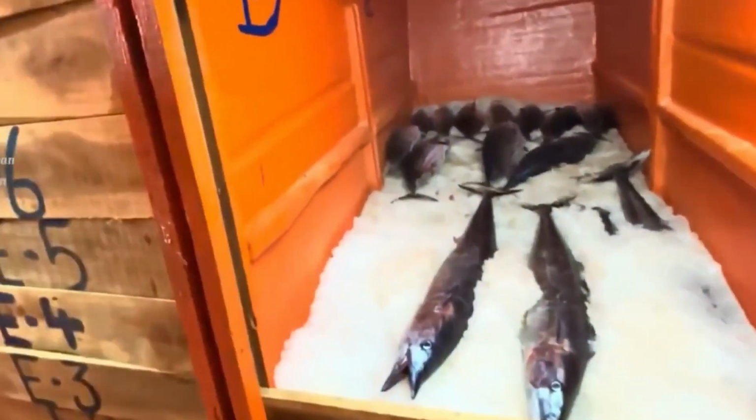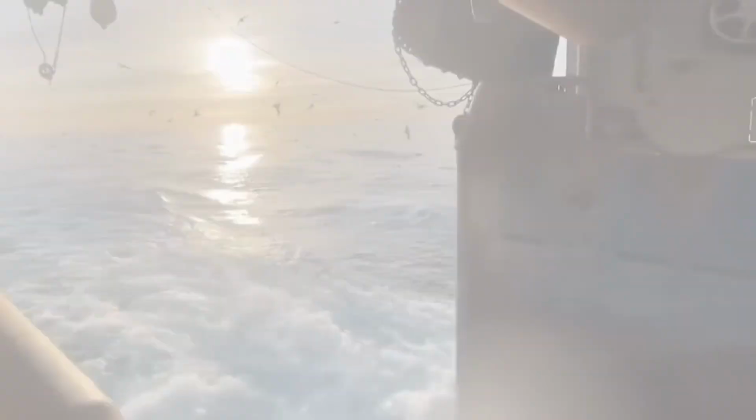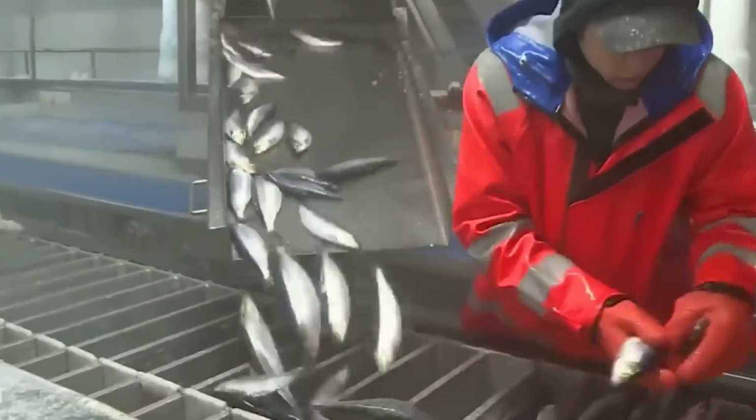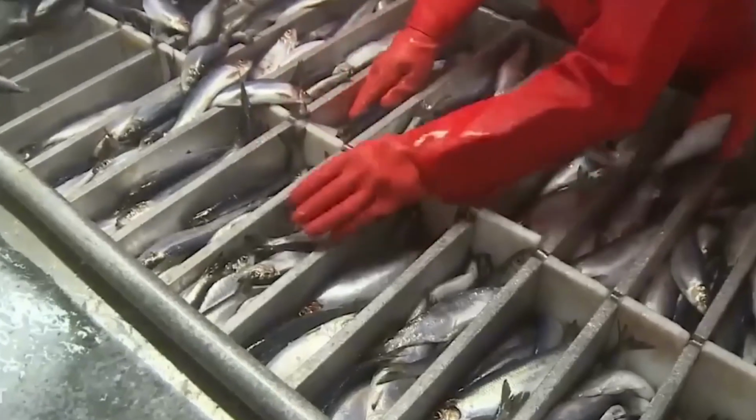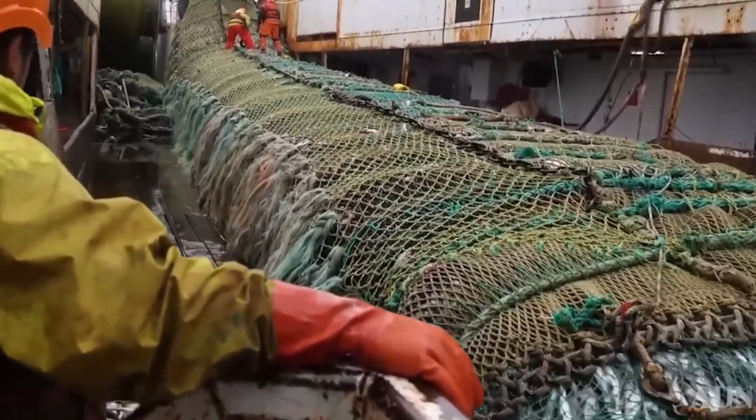12.3. The Mediterranean Sea, a historic tuna fishing ground. For centuries, the Mediterranean has been a key location for tuna fishing. Countries like Italy, Spain, and Greece have long histories of catching bluefin, often using traditional methods passed down for generations.